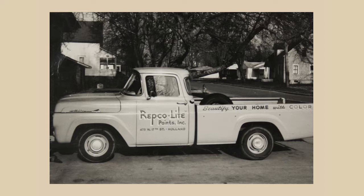Maybe on Monday night he would go to Grand Haven. On Wednesday night he would go to Saugatuck and Douglas. And maybe on Thursday night he would go to South Haven. But he had this regular route, and then in the meantime he would try to develop customers. That's why I say he was a hardworking guy.